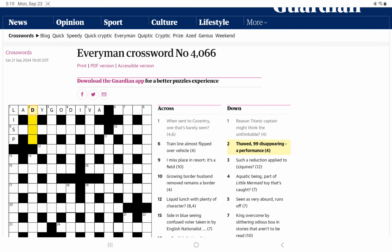"Thawed, 99 disappearing, a performance." Well, 99 in Roman numerals is IC, so I'm thinking it's going to be something to do with ice, because that has IC. Oh, and in fact, if you thawed, you de-iced, but then if we remove the IC, we have a deed, which is a performance.